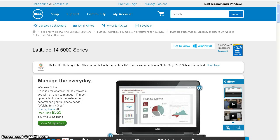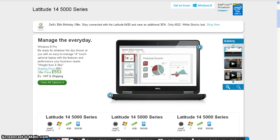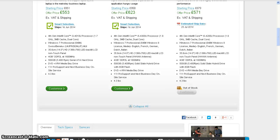For the Latitude 14 5000 series, starting at 851 with the offer at 553, you get either a 4th gen Intel Core i3 at 1.7 GHz, Windows 7 Pro, 4 gigabytes DDR3 and a 500 gigabyte hard drive for the 553. For the 623, you get the i5 at 1.9 GHz, Windows 7 Professional, 4 gigabytes DDR3, a 500 gigabyte hard drive with 8 gigabytes of flash memory. And for 571 or 879, with the 623 being 958, you get a 4th gen Intel Core i5 at 1.6 GHz, Windows 7 Professional, 4 gigabyte DDR3L memory, a 500 gigabyte solid state hybrid drive with 8 gigabytes of flash.